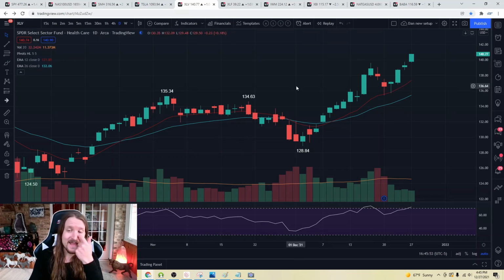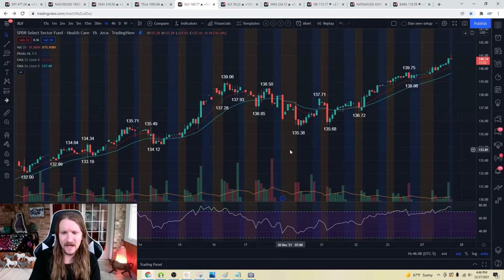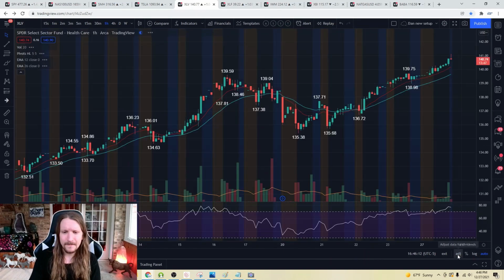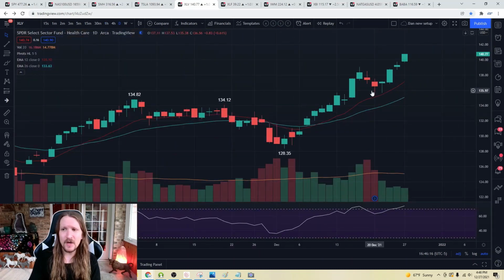Healthcare sector has been the lead bull out of our major sectors this whole time. Pretty much the last 3 weeks, and daily higher low set, hourly oversold, EMA 12 support. Actually, I don't think we got to hourly oversold. I think the RSI got to low 30s, mid 30s. Not significant. But a daily higher low is set and a new all-time high here.